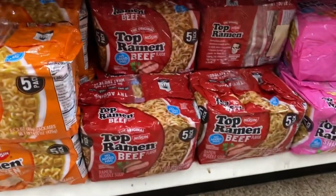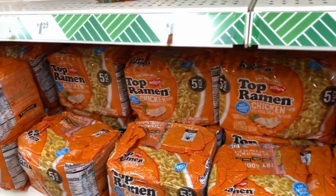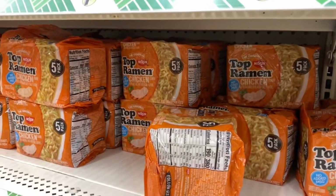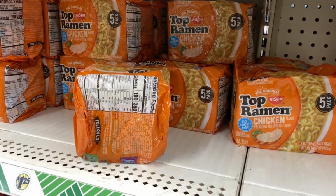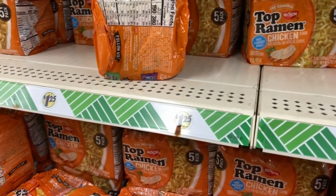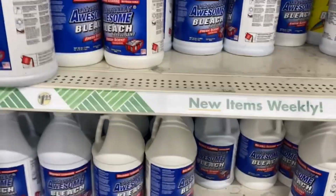Here's the ramen noodles I was talking about. 5 packs of ramen noodles for $1.25. That's not a bad deal. That's about the same price you're going to find it at a lot of other places, but that's just a really good deal for ramen noodles. So don't be afraid to stock up on those. Those are a really quick meal with lots of calories in them. Mix it with that chicken I showed you earlier, and you get a nice little chicken soup out of it.